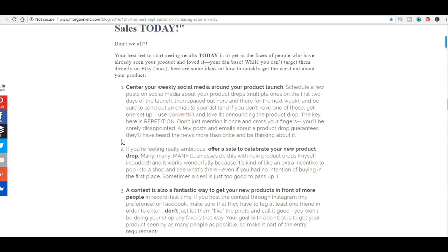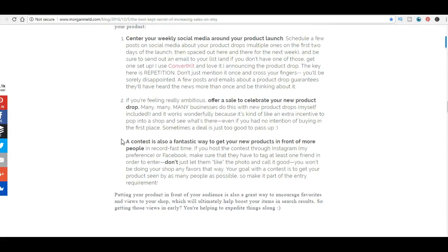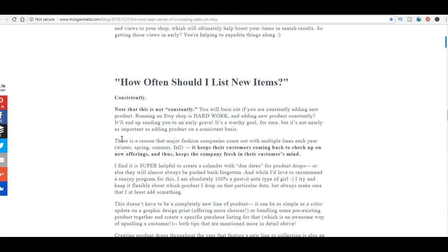Okay, so she says schedule a few posts on social media. Okay, if you're feeling really ambitious, offer a sale to celebrate your new product. A contest is always important too. Okay, how often you should list new items. You should list items, according to her, consistently.